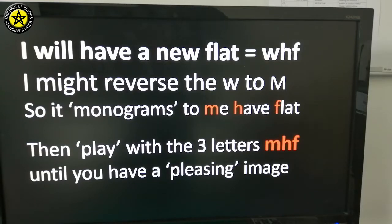And then what you do is you'd play with the 3 letters M, H, F until you have a pleasing image. Now you can see M, H, F. You could even slot more of those in. You could move the H over to half of the M and you could stick the F running off the top of the H. And then you just play around with those, make it a bit more interesting. You could make it a little more kind of gothic-y and put a few tails and all sorts of things in there until you have a pleasing image. And it's the pleasing image bit of a sigil that's kind of important. When it's found its own shape, you'll recognise it.